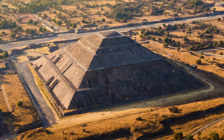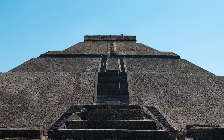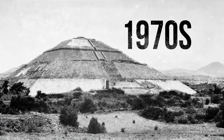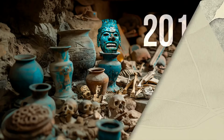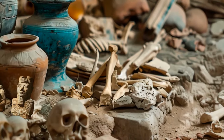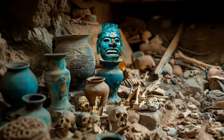Impressive, huh? We don't know too much about the people who built the Pyramid of the Sun or its purpose. But archaeologists believe there was once a temple on top of it. When explorers went below the pyramid in the 1970s, they found a bunch of cool tunnels and chambers. In 2011, they even found a secret stash of clay pots, obsidian pieces, animal bones, human figurines, and a mask. Who knows what other secrets the pyramid is hiding?